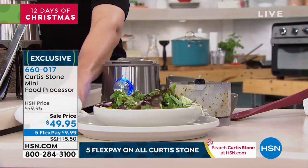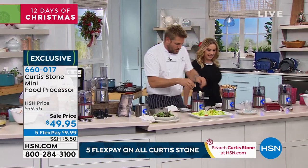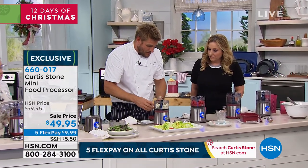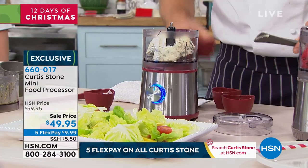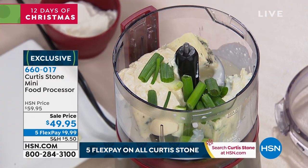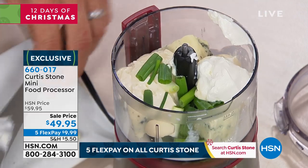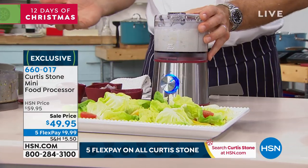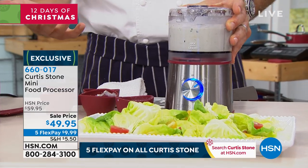Let's move on. Blue cheese dressing time. Okay, so what we do next is we take a little bit of blue cheese. We just crumble it in there, right? But you think that's going to clog it up because it's a really big, thick one. Take a little bit of sour cream, a little bit of buttermilk. Let's get some scallions in there, a little bit of garlic, and some creme fraiche. Again, you turn it on. You make this perfectly creamy dressing in literally seconds.